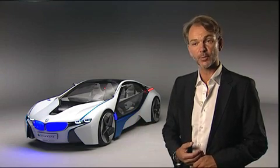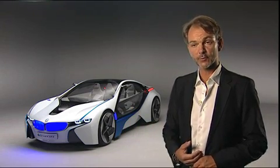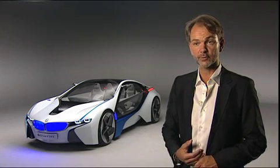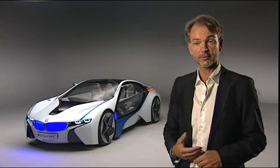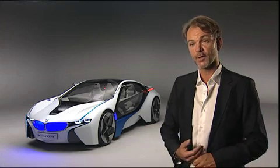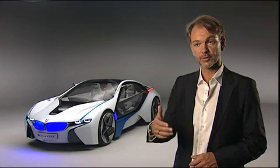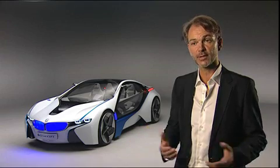This vehicle is a plug-in hybrid, meaning that it has two drivetrains. It has a three-cylinder diesel engine, very small engine, and it has electric drive. And the vehicle can drive electrically. And when it does so, then you have zero emission, of course, and no noise. So a customer could get in this car and drive away from home without any noise, without any emission.